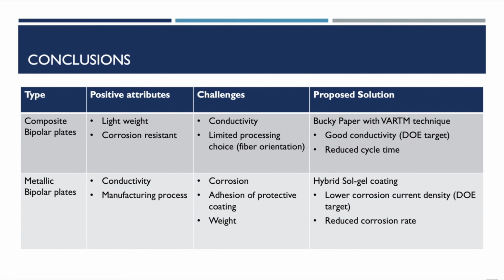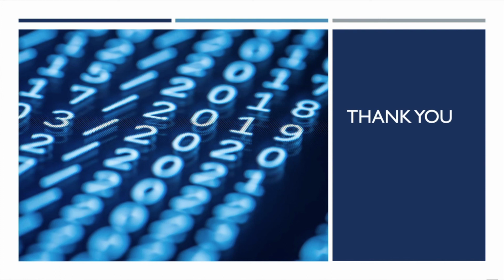an organic-inorganic hybrid coating is investigated as a candidate with the sol-gel technique. This ensures lower corrosion on the plates and improves the efficiency of the overall PEM fuel cell system. In terms of future perspectives, both proposed solutions require experimental validation, as the performance of the materials varies with the complex interplay between manufacturing technologies and the materials. This is the end of our presentation.